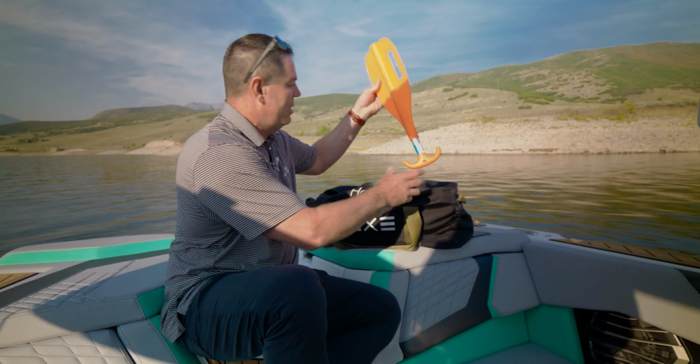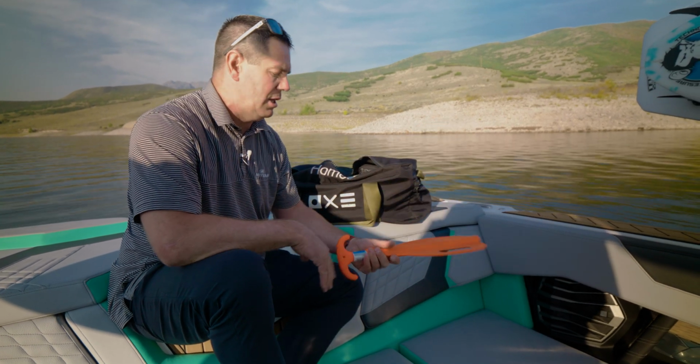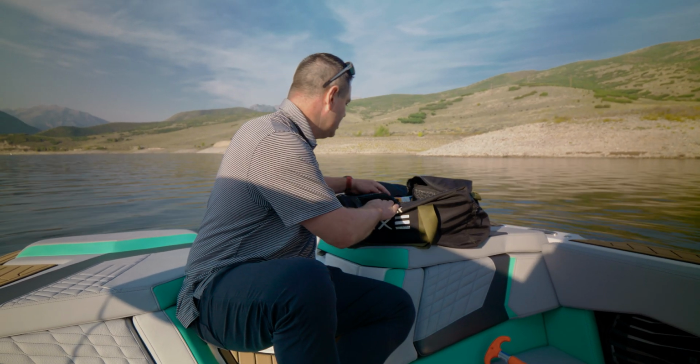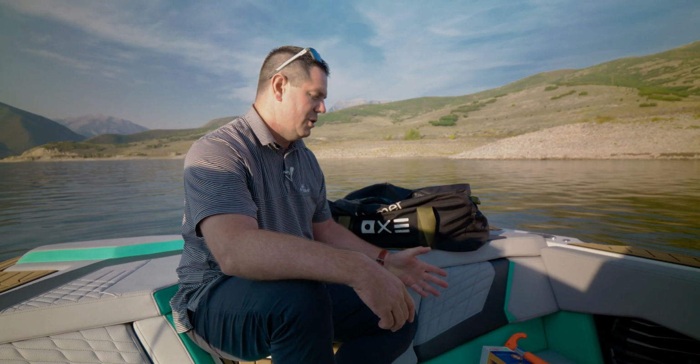So first of all, we've got our paddle. Just to know, in Utah, the law is anything under 20 feet is when you need a paddle, but I make sure I have a paddle with me always. We've got our fire extinguisher. Even if you have an automatic fire extinguisher on your boat, you still need a portable handheld fire extinguisher in case you have a fire up at the cockpit.